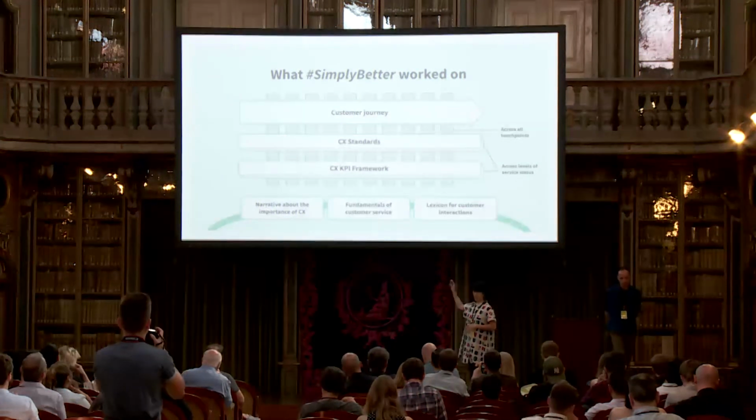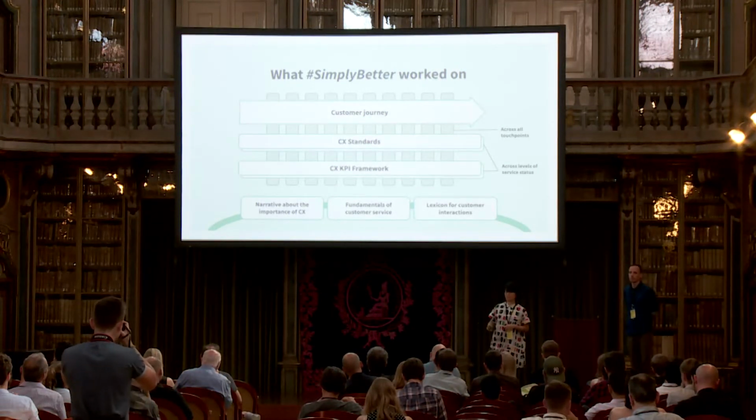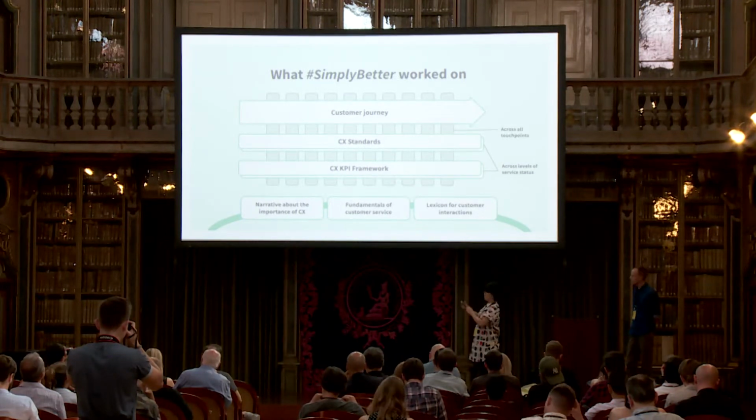We set up KPI frameworks for each of these touch points on how it should look and how it can be measured. And then we worked on the narrative of CX, the fundamentals of customer service, and the lexicon for how to talk to the customers. And these underpin all of the stuff above.